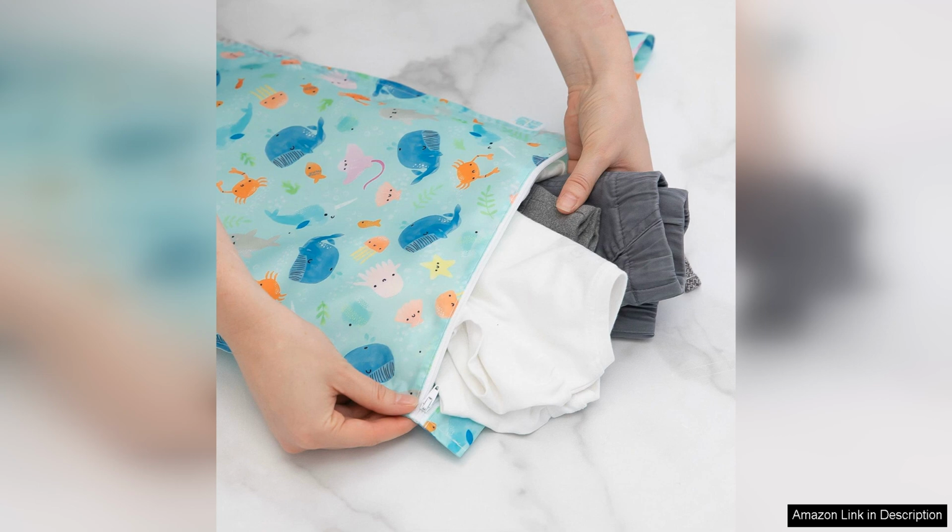Overall, I highly recommend the Bumkins Waterproof Wet Bag to any parent looking for a practical and stylish solution to carrying wet and dirty items. It's a versatile, well-made product that has quickly become a staple in my diaper bag.